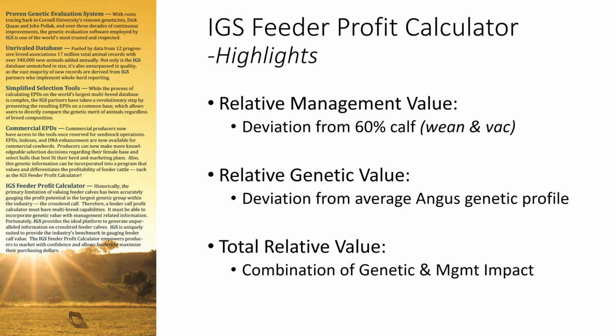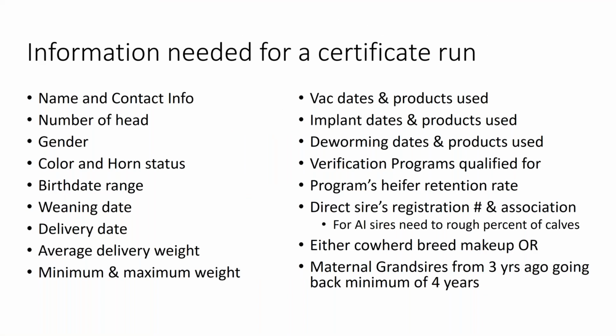And the reason we use the average Angus is it's the most common breed in the beef business right now. And so that gives us something to adjust. We add the management and the genetic together, and that gives that total relative value number that we're going to want on your calves. I'm not going to belabor this picture. It looks very daunting. It's actually pretty simple.